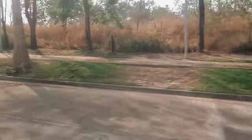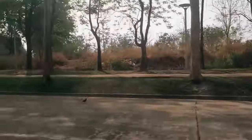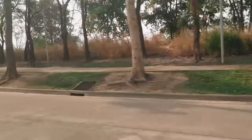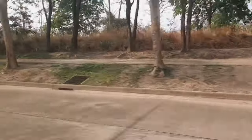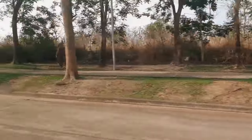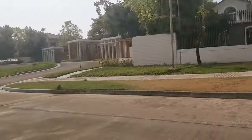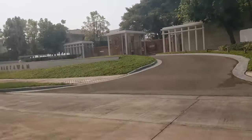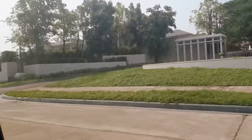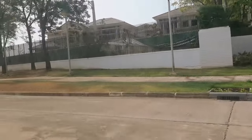Okay, so this is the place. This is the walking area. I forgot to take the videos in the entrance. It looks like it's a big community. Yeah, it's a big community here. The house is in the condo. Yes, like 7 projects or 5 projects. I don't know.